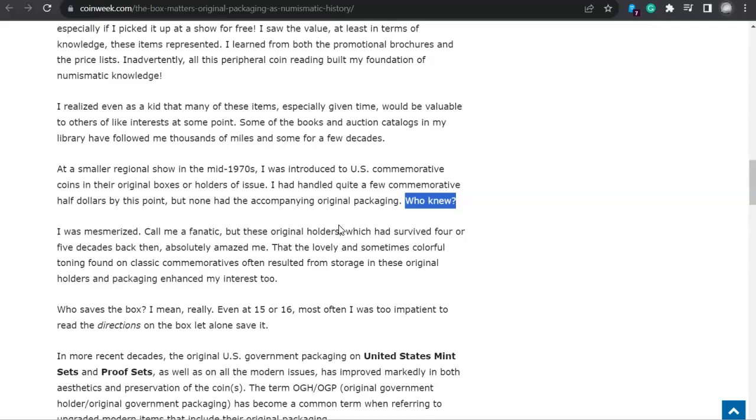Really interesting. Are you a collector? Are you, I guess, a dealer? And if you're a dealer, do you actually sell these boxes that have no coins, just with the COA in the box? Well, I got to show you on eBay because that's a thing, actually. You won't believe your eyes.